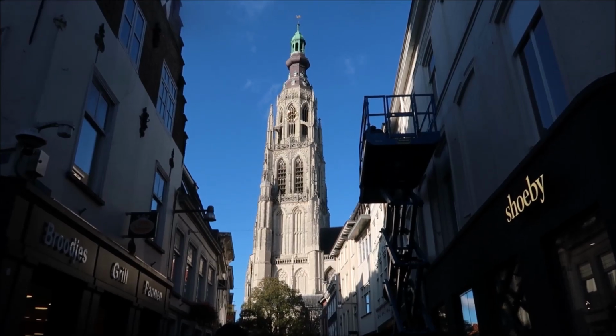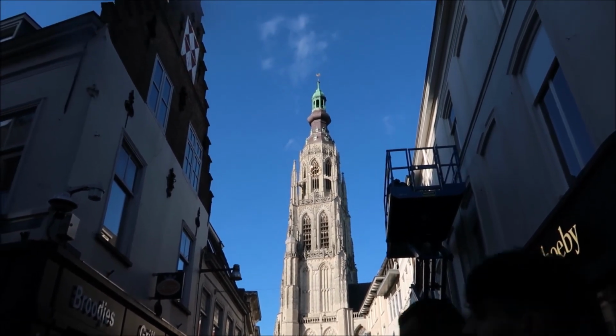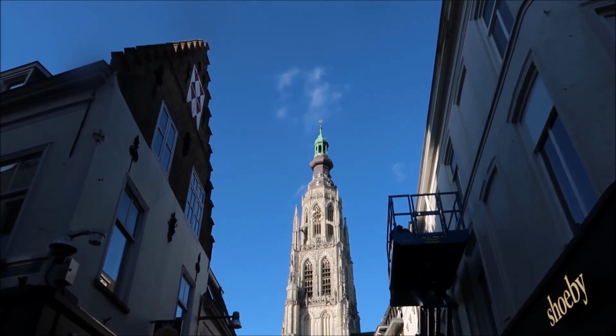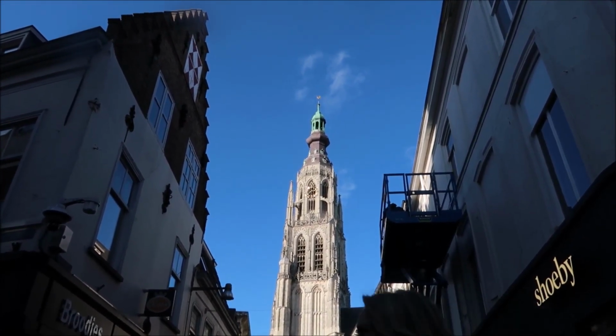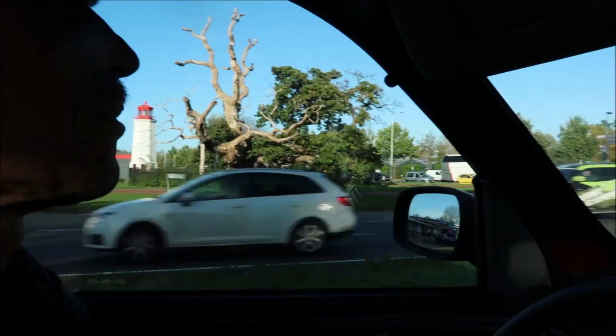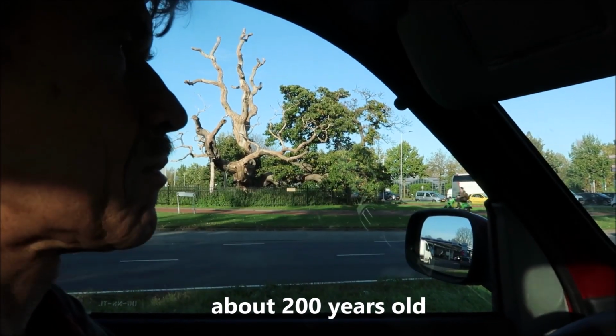So we just entered Breda and we went shopping for a few hours. Didn't film anything except candy. And now we're going back to our hotel. But it was fun. I think this is a very, very old tree. Maybe, perhaps.